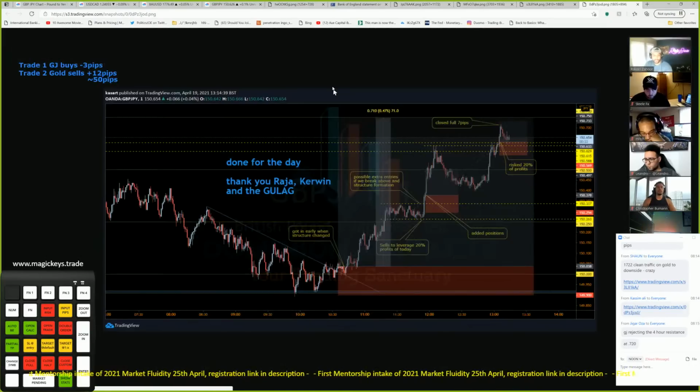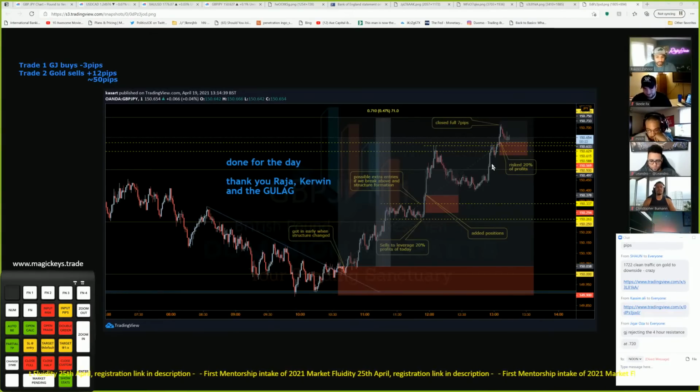All right, let's take a look at this chart over here. This is done for the day. Thank you, Kervin. Risked 20% profits right here. Closed 7 full pips on GJ 1-minute chart. Oh, I thought this was a bigger chart. 1-minute chart. Okay, nice. Got another win over here. 2 added positions. Beautiful.